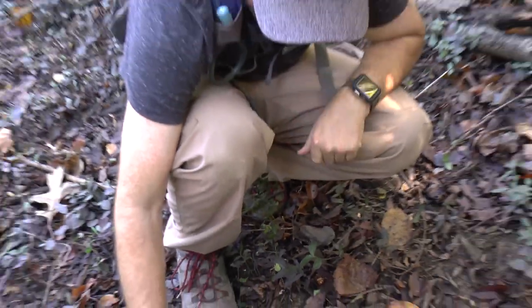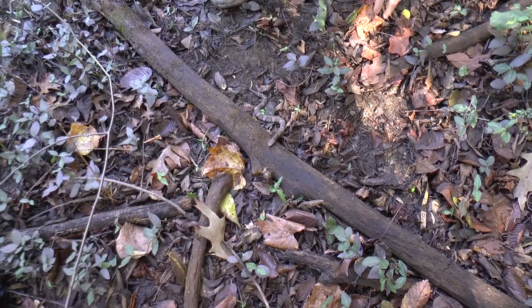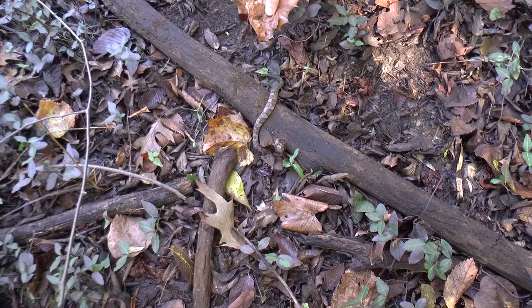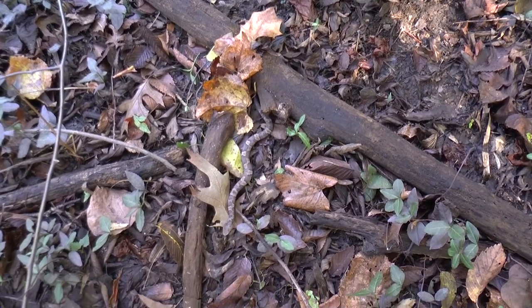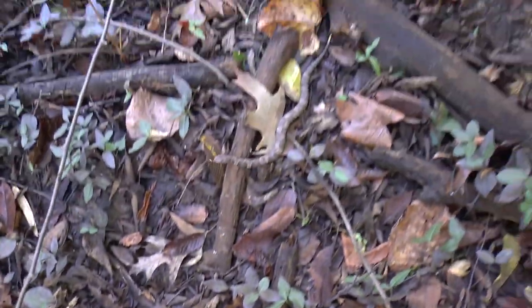You can see that he's checking us out with his tongue right there. Look at that camouflage. Looks like a little French fry from a Happy Meal. I mean, look at these leaves blending in on that thing. Beautiful. Just disappears as he comes towards me, but it's all right. Not going to hurt me with these big bad boots on. Good find, guys.